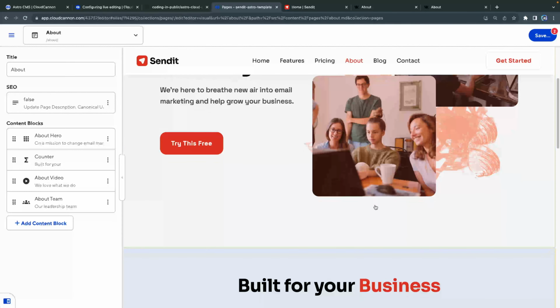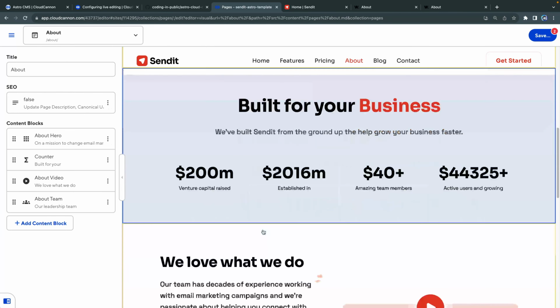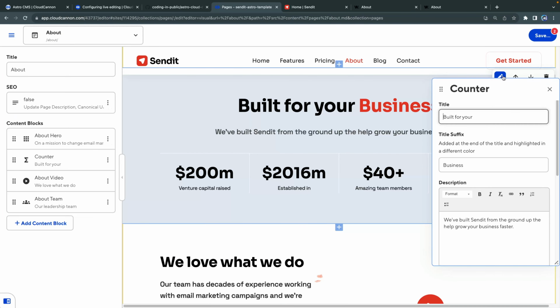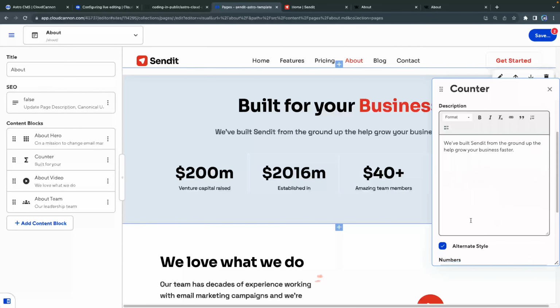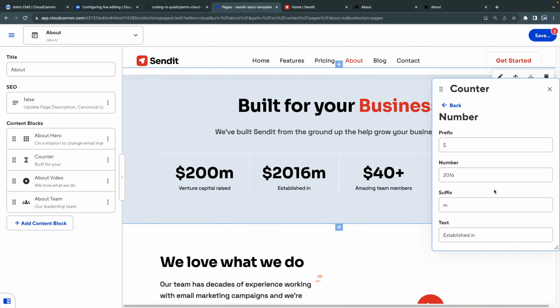And if I scroll down, there'll be other sections like right here. This would be this counter right here. So I can click in here and click edit. I've got a title, I've got a suffix, I've got description, I've got different styles, and then I've got this array of different numbers that I can just change each of these. Each of these inside here are these objects inside this array.